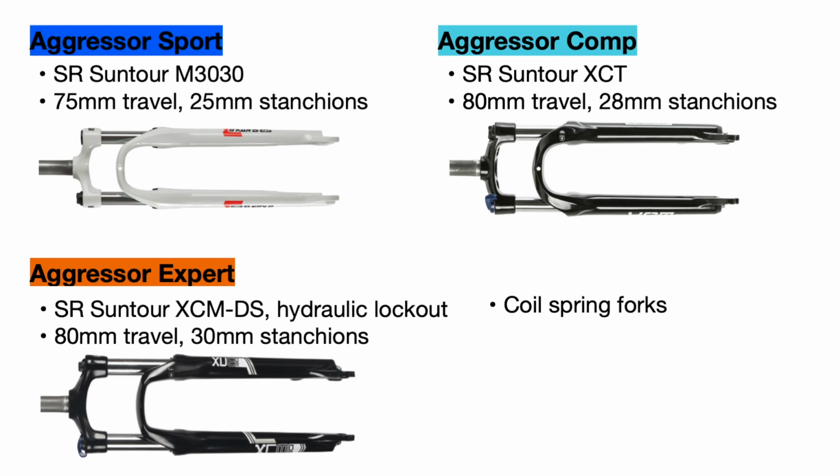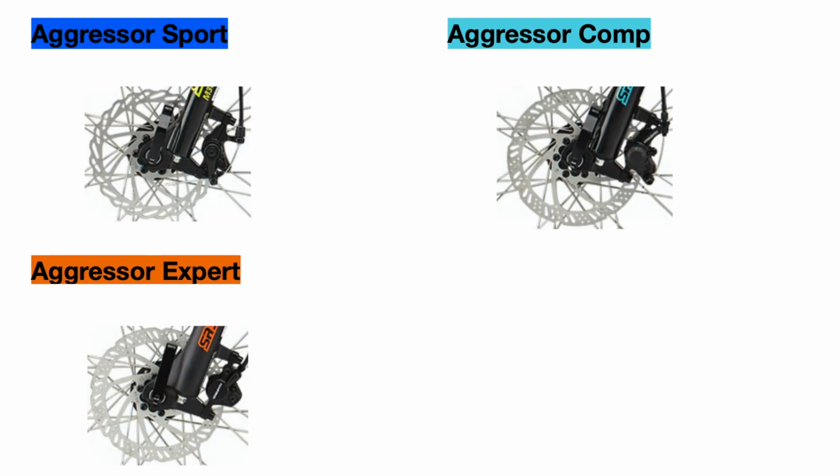Overall, the amount of suspension travel in these forks is closer to that of a hybrid bike than a mountain bike, and these are all pretty entry-level forks that should not be used on very rough terrain too often. However, for commuting and light trails, the Aggressor Sport should be fine, while the others are able to handle some intermediate trails as well. Next, we have the brakes.